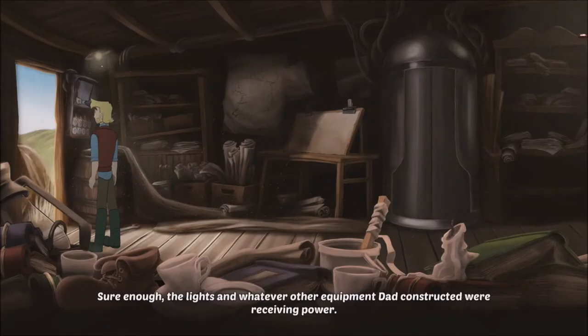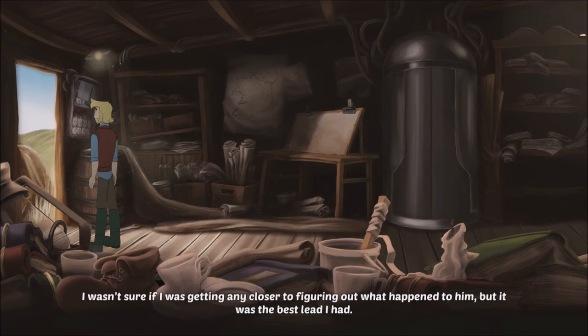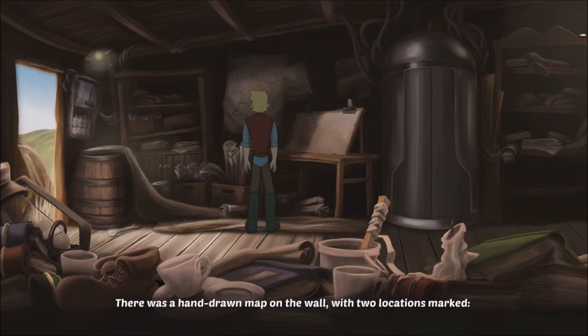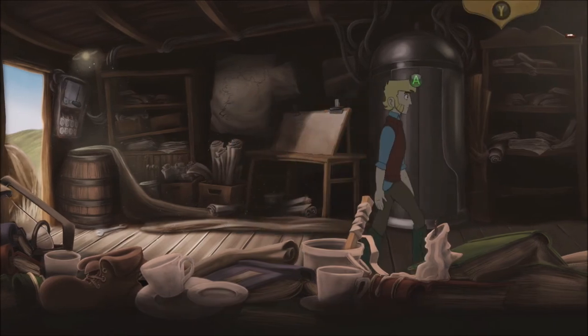There we go. Turn the power on. See what's going off inside here. So, A button pulls the switch. Sure enough, the lights and whatever other equipment Dad constructed were receiving power. I wasn't sure if I was getting any closer to figuring out what happened to him, but it was the best lead I had. Okay, so we've got something there. There's a hand-drawn map on the wall with two locations marked. Our house and the hydroelectric dam. Dad used to work. Okay.